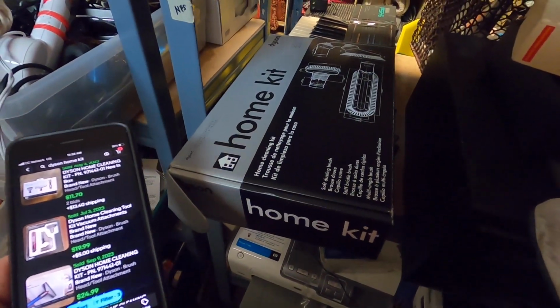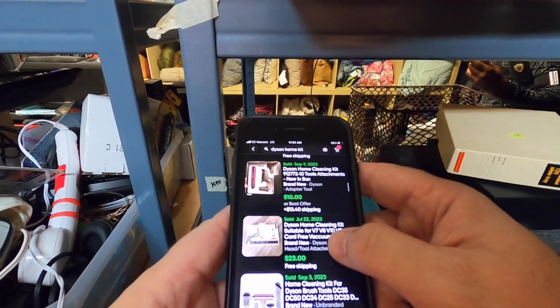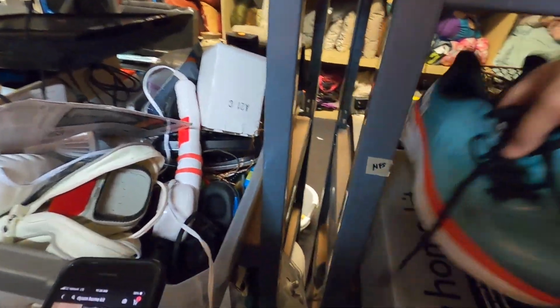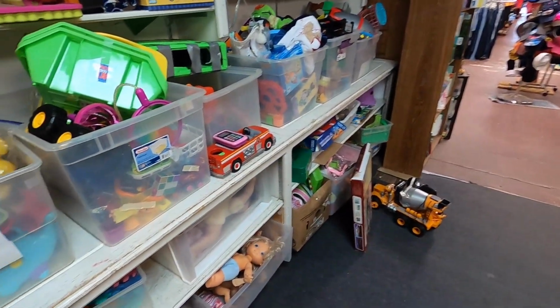This Dyson home kit's only $5, but it doesn't really look like it's selling for much, even brand new. I can't tell if these are actually Dyson branded or just generic brands that fit Dyson, but it doesn't look like there's much money in there.